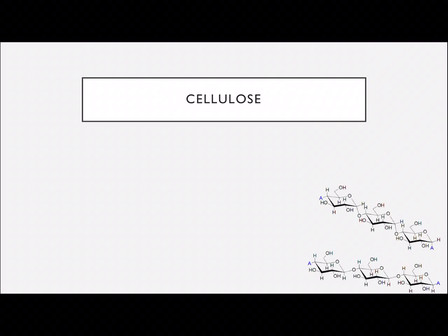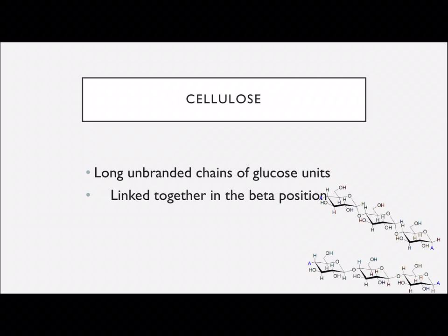Cellulose is very similar to starch. Instead of the human body, cellulose is found in plants. Cellulose contains long unbranched chains of glucose units, about 10,000 per chain. It differs from starch because instead of the glucose molecules being linked together in the alpha position, the glucose in cellulose is linked together in the beta position.